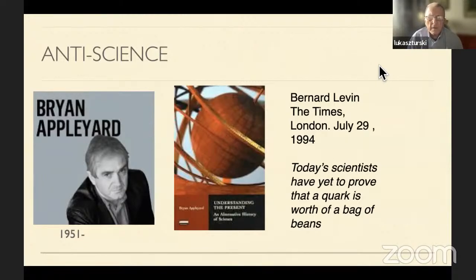And before I talk about the difference between science and scientism, let me only show you that the Appleyard idea, that science is actually responsible for all the problems of a contemporary society, was picked up by many other important journalists. For example, also a very famous British journalist, Bernard Levin, had written on the 29th of July 1994 in the Times of London an article from which this sentence comes: Today, scientists have to prove that the quark is not a bag of beans.